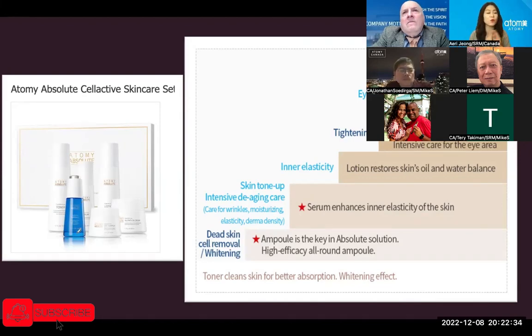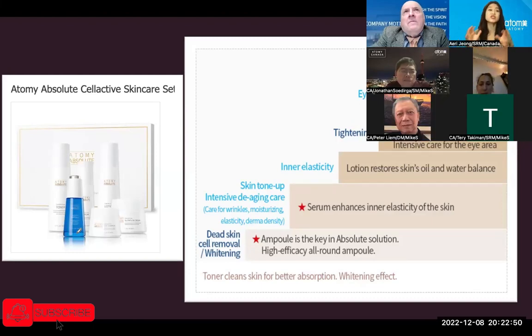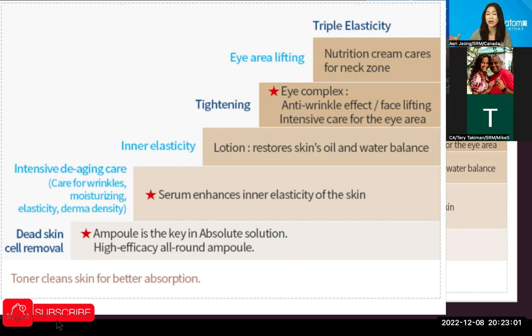And toner, many people want to skip the step of a toner, but Atomy toner, it's not just ordinary water. It's green tea essential water. That's what makes it different. Green tea essential water-based skincare, it's another level, like Shiseido too. If you want to find skincare with green tea extract, you need to pay a really high-end price. But for Atomy, the base is green tea extract water. Tocopherol plus catechin inside. So it's not only helping the pH balance of your skin, plus the brightening effect.